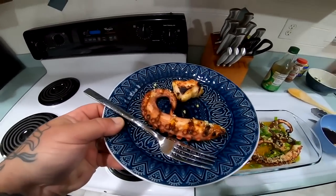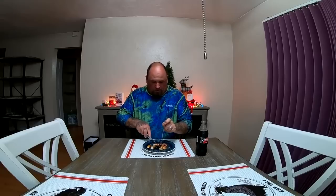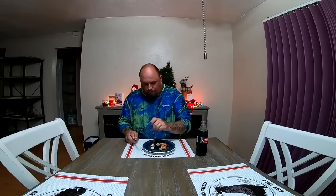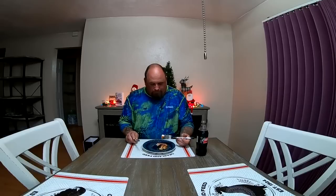Alright. Let's go try this out. This is the very first for me. I've never eaten grilled octopus, so alright, Jetty Rockers. Here goes nothing. That does not taste nowhere near like I thought it would. It's very good, but it tastes like I'm eating a pork chop. Kind of throwing me off a little bit.